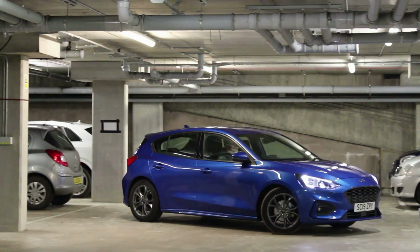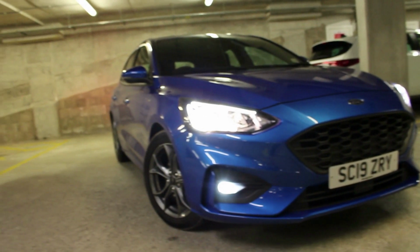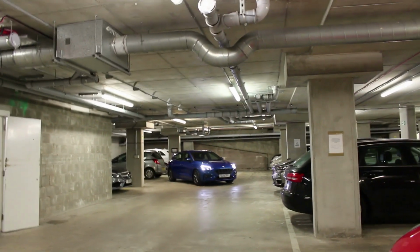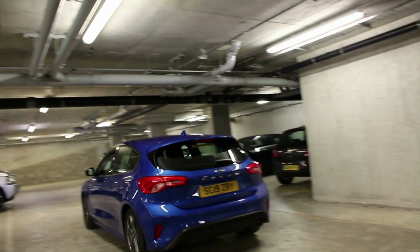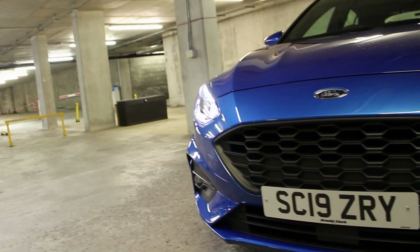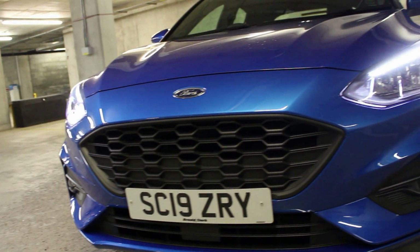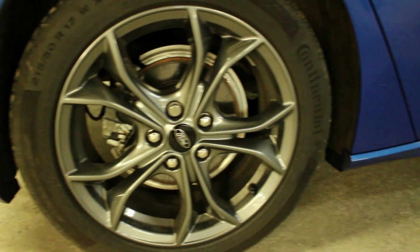So if we start off with the aesthetics of the new Ford Focus, I think it's a pretty handsome car. I like the fact that Ford have made an effort with the daytime running lights at the front, pretty sharp on the road during the day. It looks very fresh and modern. We've got the large grille that Ford have been using for the past few years. This particular car's got a nice blue paint, and we've also got large attractive alloy wheels.